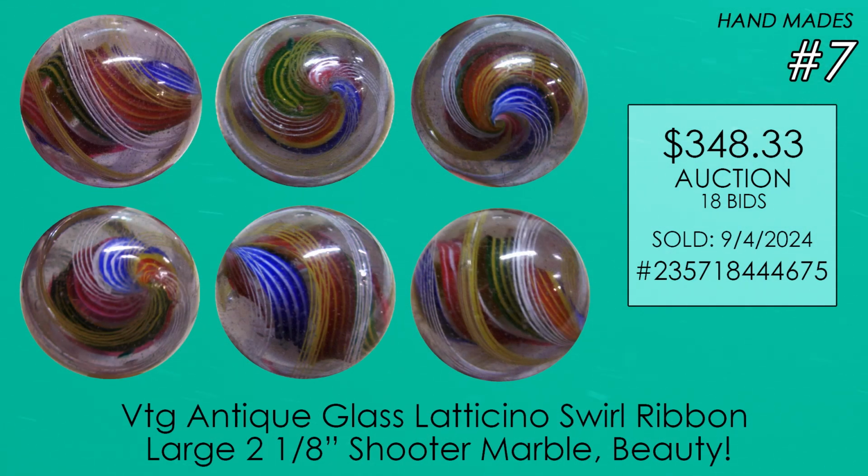Securing the number 7 spot, we have a vintage antique glass Latticino swirl, ribbon large 2 1/8 inch shooter marble, beauty. Sold on September 4th via auction after 18 bids for $348.33. Although this marble is a beauty and a nice size, it does seem to be incorrectly titled, as this is a solid core marble and not a Latticino. Still a beauty.